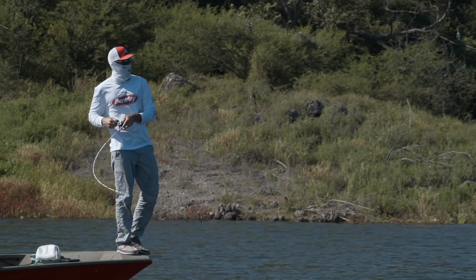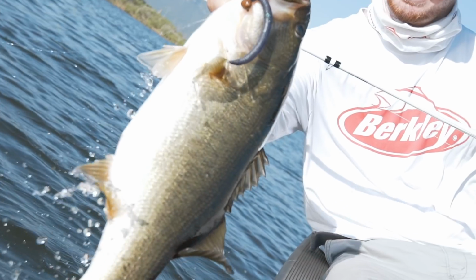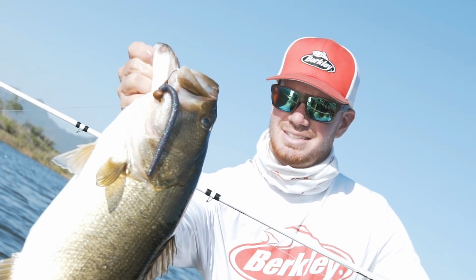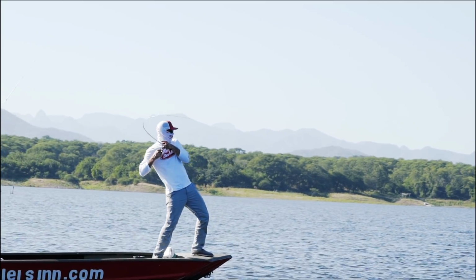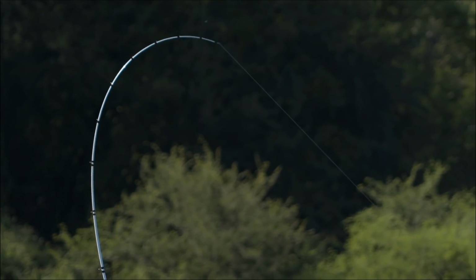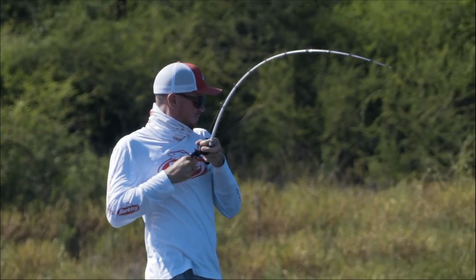And fishing offshore like we are here, having a bait with this much scent allows the fish to hold on to it longer, which is crucial to catching more fish, being able to detect those bites and know that they're on there and those fish aren't going to let go, and then getting that hook penetrated into them.